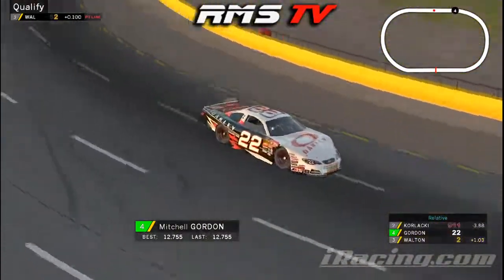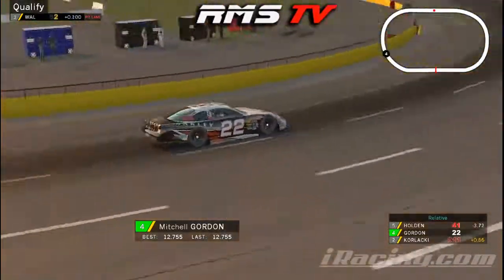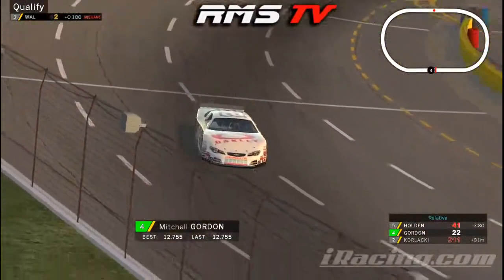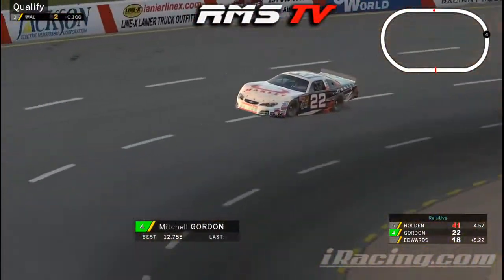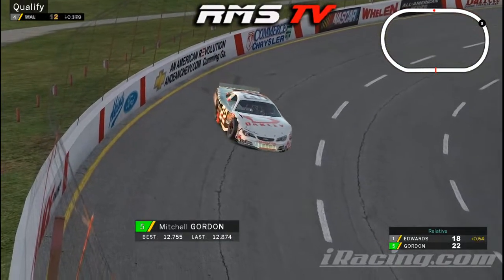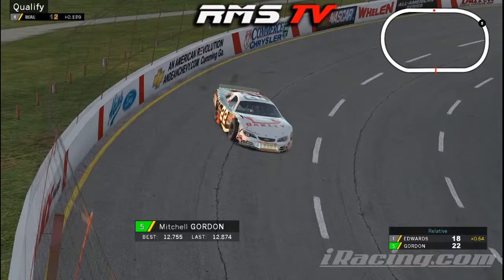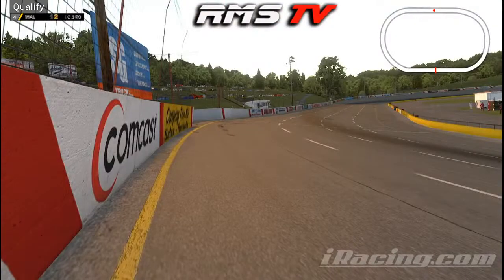He's got a 12.755. Good for 4th fastest at the moment. Trying to improve on that. Let's see. Does he move up the order? Unfortunately, no. He's still 4th, and times did drop off just a little bit with that 12.874. And that's kind of looking like that might be it. So we're going to wait for the field to reset here.